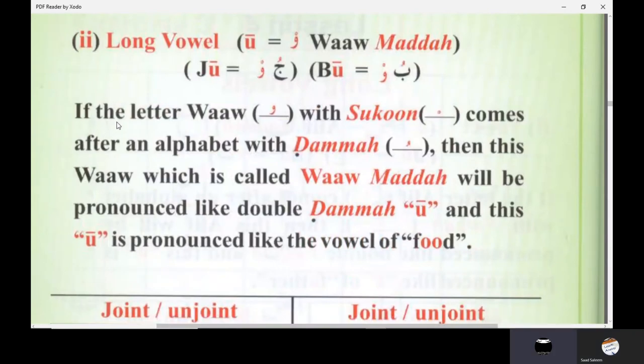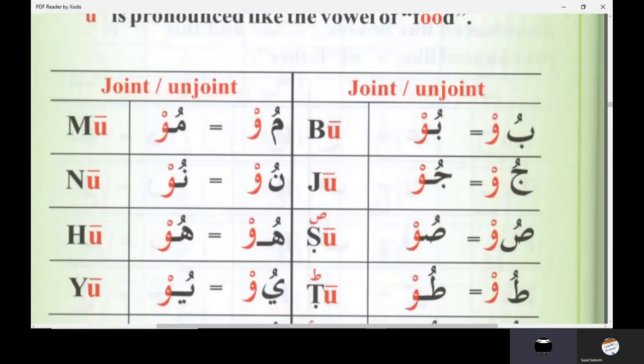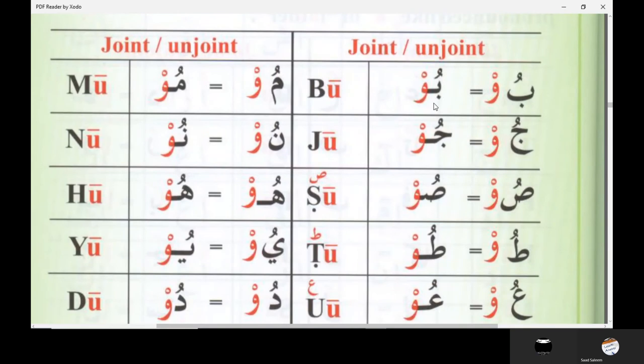If the letter waw with sukun comes after the alphabet with dhamma, then this waw is called waw mada, and will be pronounced like dhamma. And this oo is pronounced like the vowel of food. So oo. Boo. Moo. Do.